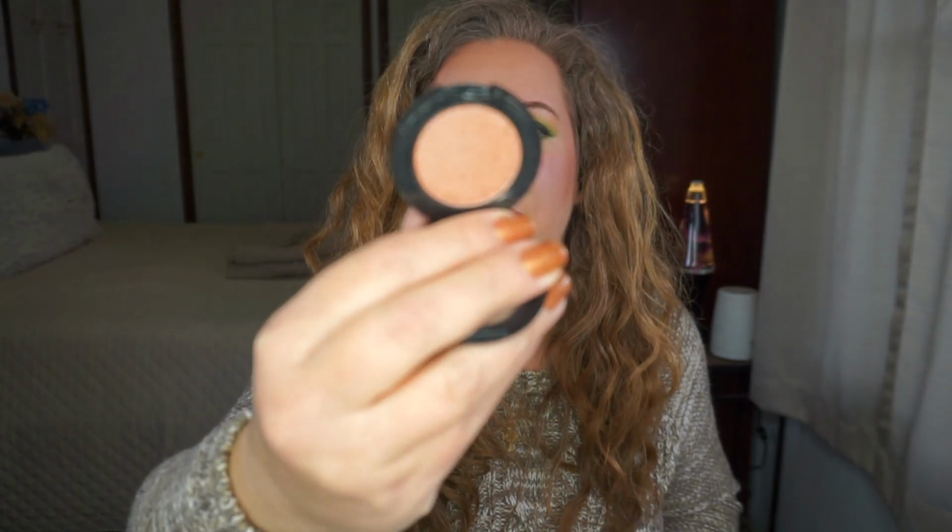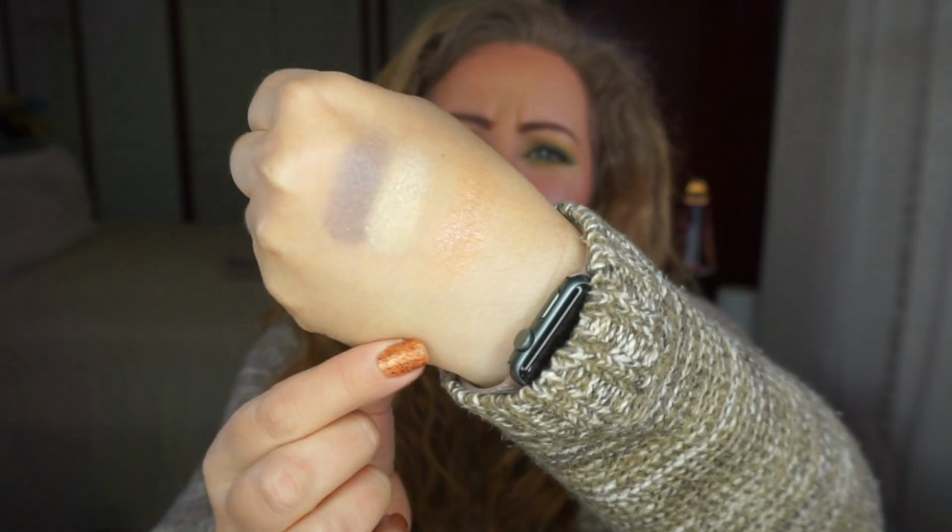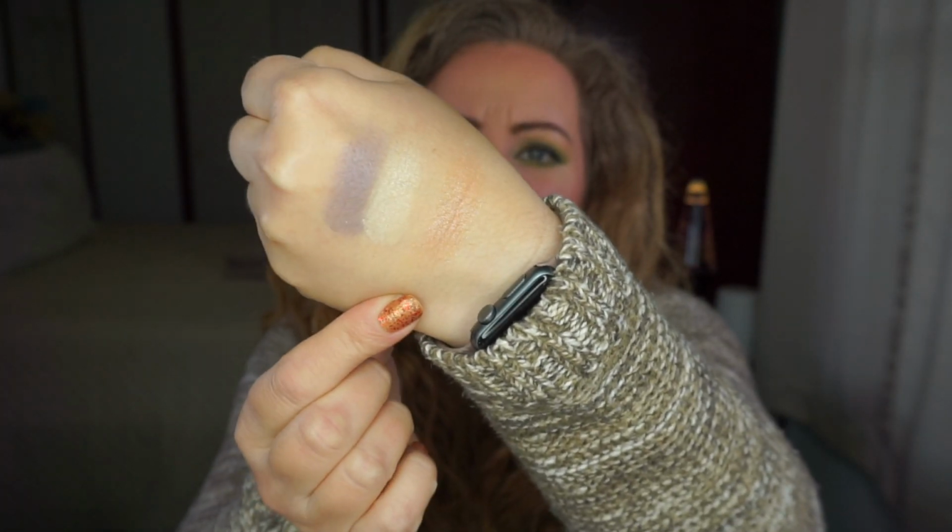This one I've been wanting to pan for a while. This is Stila, and this is Golden Topaz. It is so pretty, and I kind of want to play with that one a little bit. It is definitely on the sheer side, so it can be used as a topper, which I think would be really pretty over a lot of stuff. It definitely has like a glittery sheen to it, which is nice.